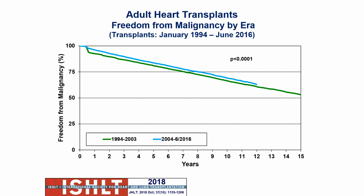And again, looking at malignancies, similar to CAV, we've gotten better at it. We've shifted this out a couple years, the 75% marker. And if things trend the way we are expecting them to, we're still gonna do pretty much better, even at the 50% mark of freedom from malignancy. And again, this is related to the immunosuppression. The longer you're on it, the higher generally your likelihood of developing a malignancy is gonna be.